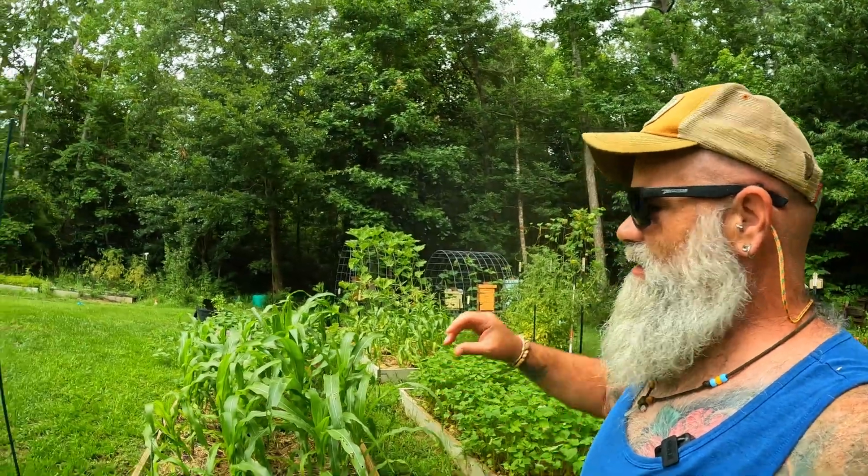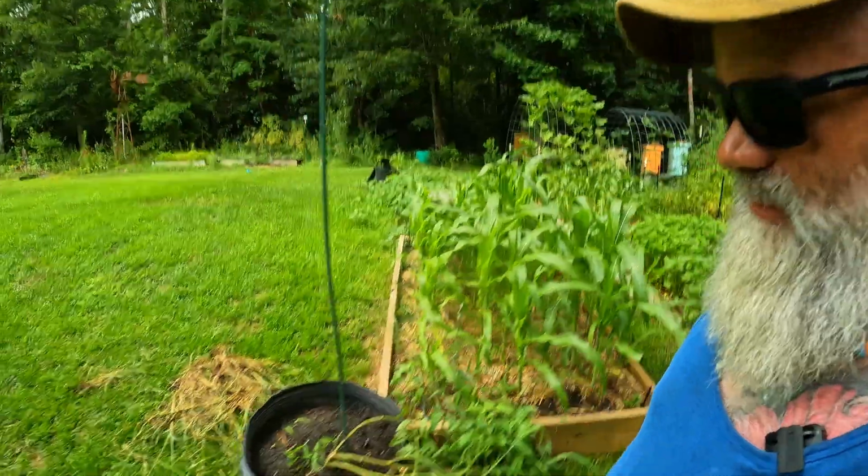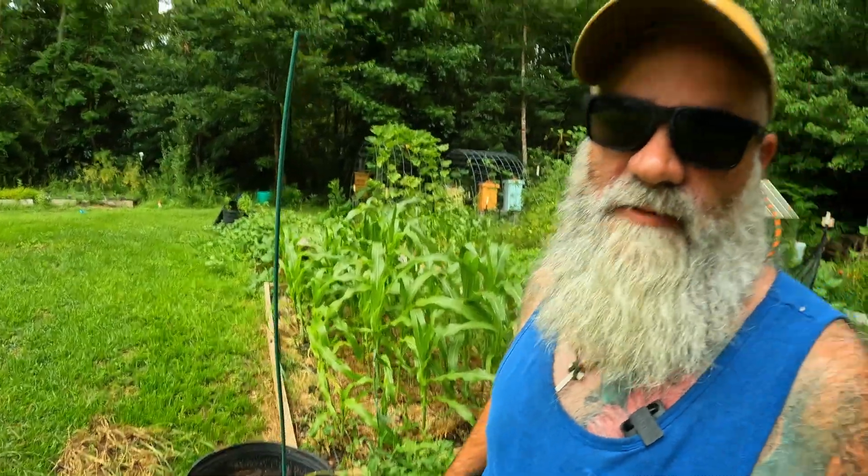I mean, like this pot right here, for instance, it's not going anywhere. That pot's not going to move, but I'm not so worried about that. I mean, sometimes these can come at the peak of your garden season, and you don't want that to take over and destroy your garden, right? And it has happened here before.